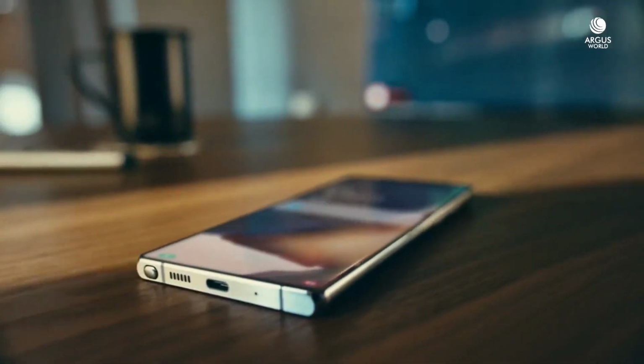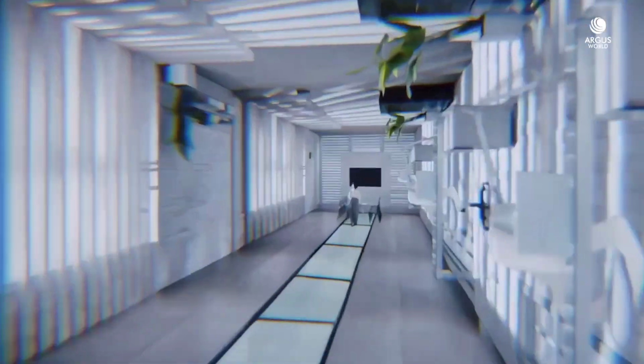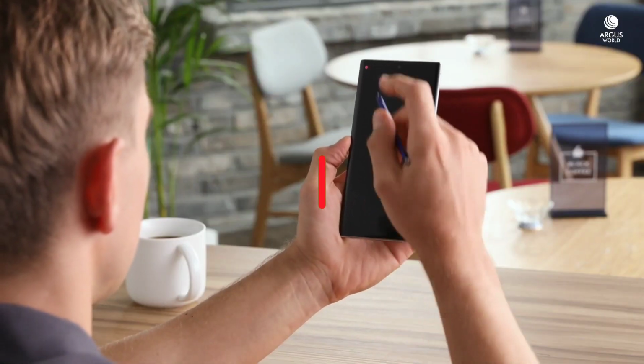Hi guys, the Galaxy S22 Ultra is gonna sell like crazy because of how amazing the device is gonna be. We're also gonna talk about the US pricing of the S22 series, and it's not pretty.